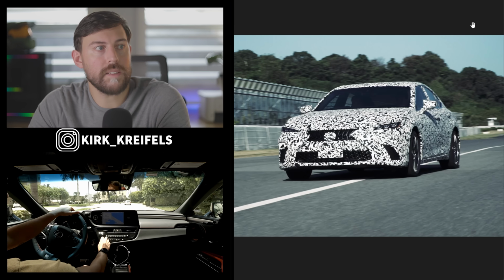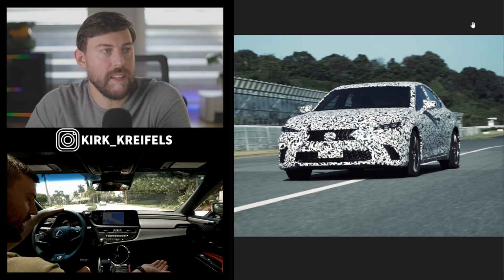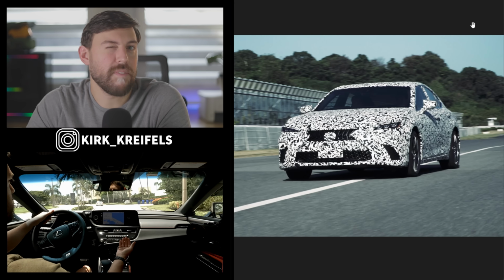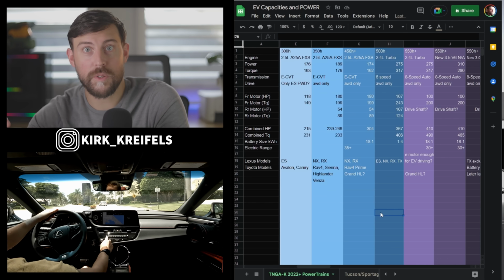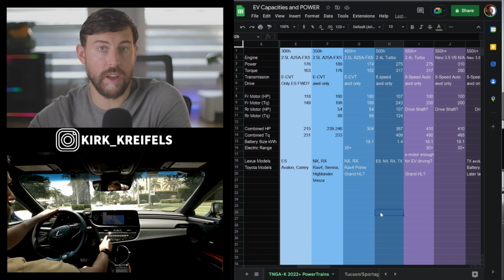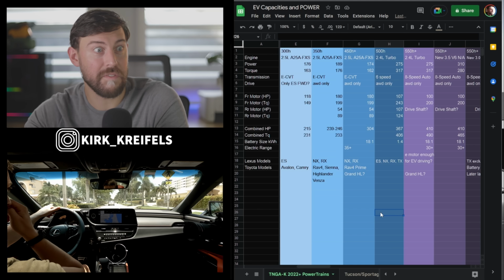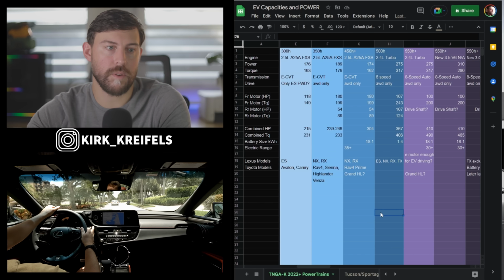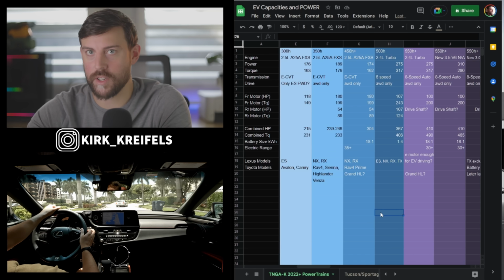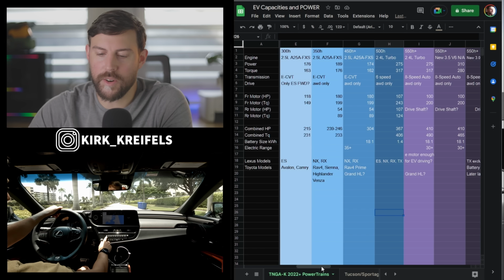So if it makes the RX go 0 to 60 in 5.9, I think in an ES, which is a little bit lighter, probably like 5.5 seconds. And gone will be the 250 all-wheel drive, which is just a complete afterthought for the ES. They just needed to give it all-wheel drive to have an all-wheel drive vehicle or ES option on the market, because they were totally giving up sales to the competition.